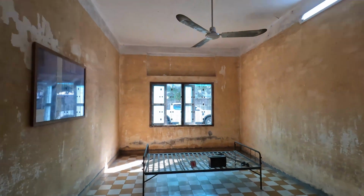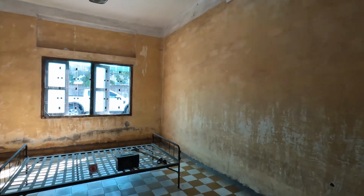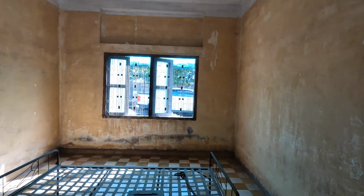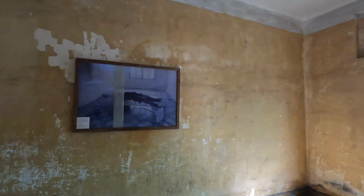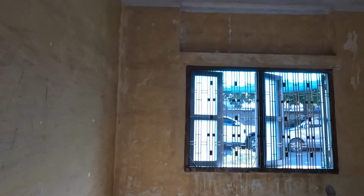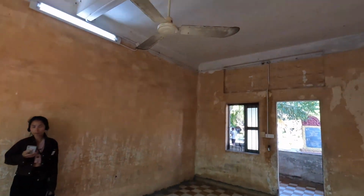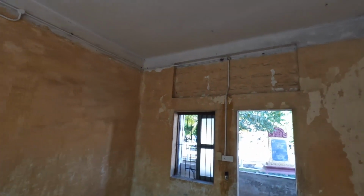I think there are 10 rooms on each level. So have a look. Much the same as the last room. Pretty grim, really. You can see the bars on the windows and the glass shutters, with the ventilation holes again blocked up on the top.